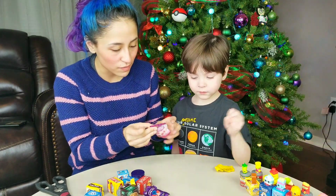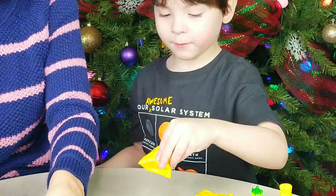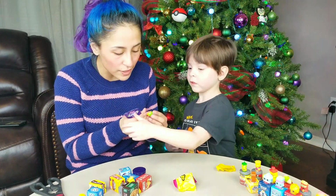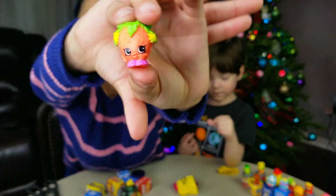Which one's next, Erin? This one? No, this one. Okay. This is not candy or something. Oh, it's a little strawberry. Look, it's so cute. And it's got big lips. He's like, go like that. Ooh. Big lip strawberries. Oh, yeah.